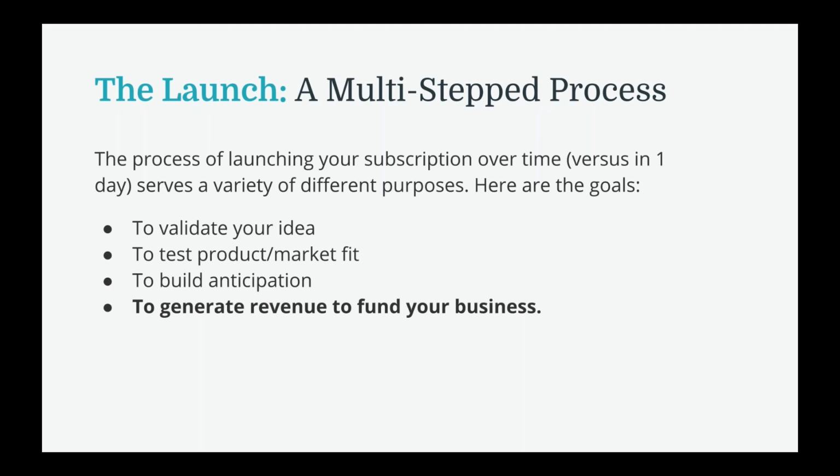The first one is to validate your idea. Everybody thinks that they have a great idea, and most of the time we do have pretty cool ideas, but what you think is a great idea might not be what your target market thinks is a great idea, or what your mom says is an awesome idea might not actually be as awesome as she's telling you. So the idea here is by doing a multi-step launch process, one of the things that we can get is actually real validation. We can look at conversion rates. We can look at the amount of signups we get. We can start to generate some feedback for ourselves, and we can actually see what people think about it.